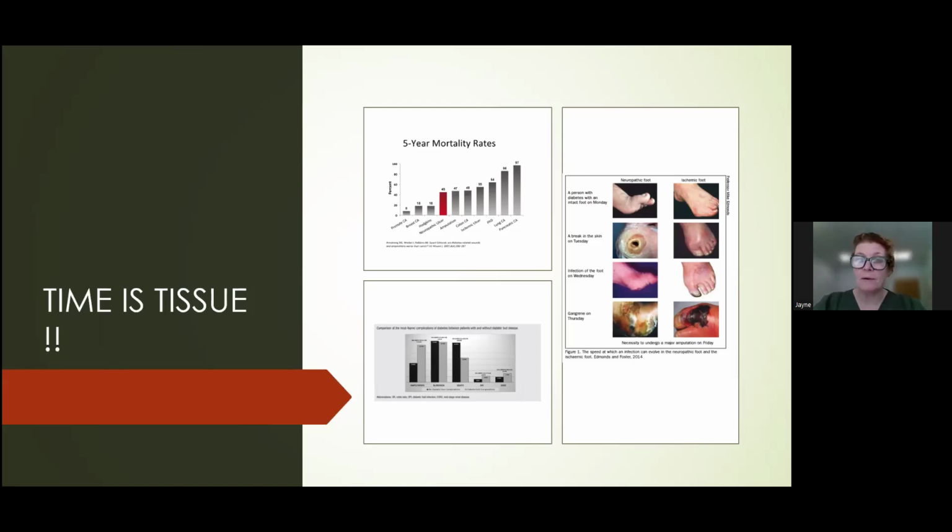50% of people who have a below-knee amputation will be dead within 2 years of that amputation. 56% of people with a foot ulceration will be dead within 5 years of that ulceration. So it's imperative that we can get to these people early. We give them the power and the tools to detect those foot problems, and we give them the knowledge of where to go to get specialist advice and information that may be the thing that saves their limb, but ultimately also saves their life.